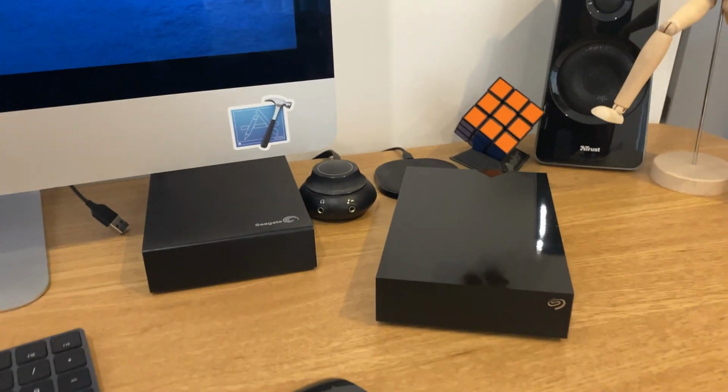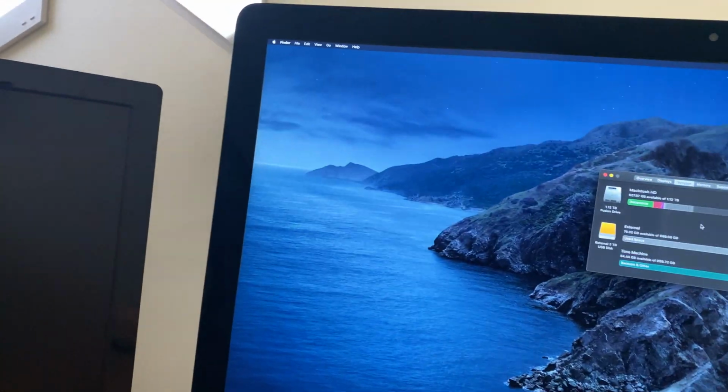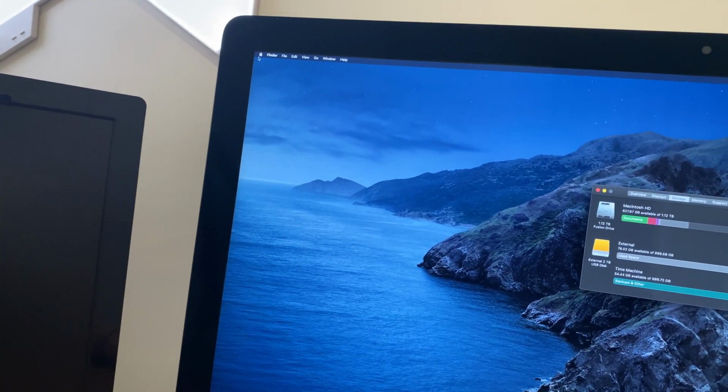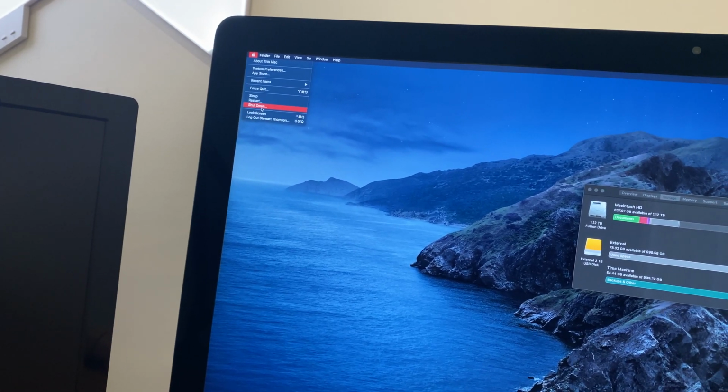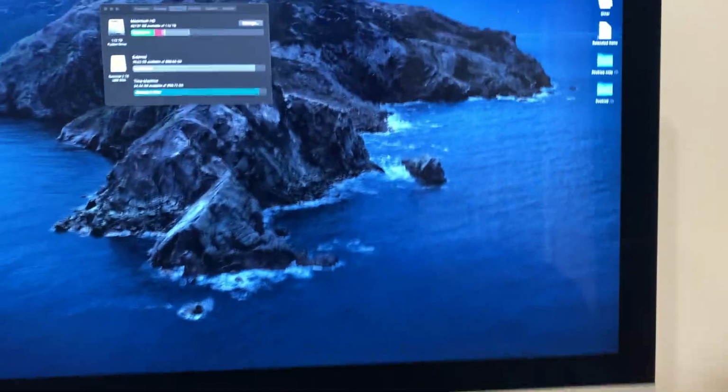But yes, this is the process of replacing the memory in this. So part 1, turn the thing off, because replacing anything inside a computer when it's still powered on, not a great idea. So shut that down, and then join me back when we'll be putting that in there.